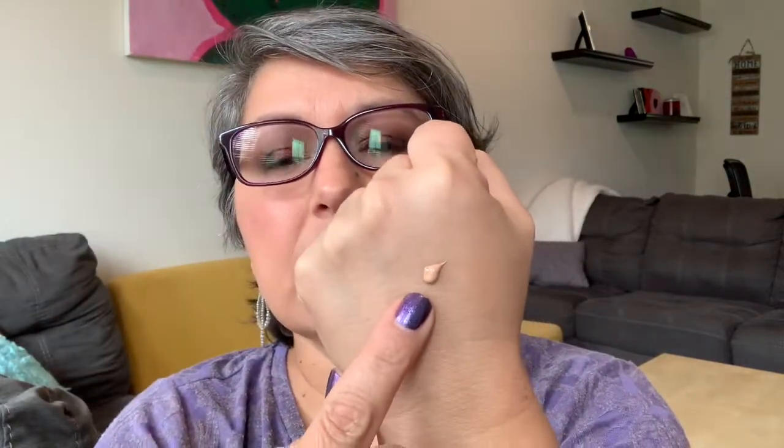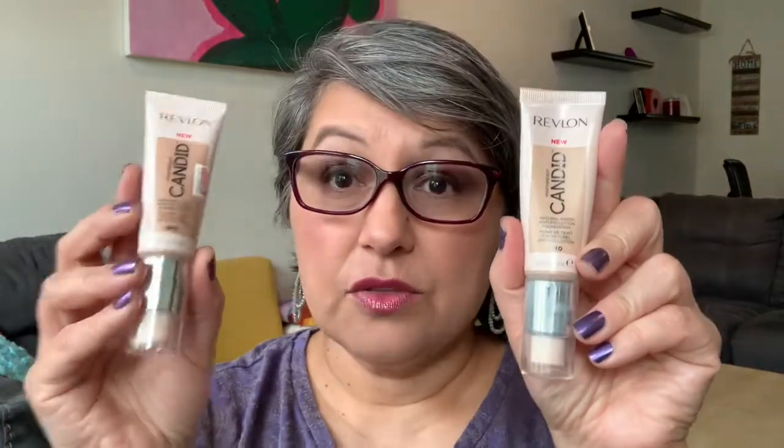And I love that it has a little pump. Let me open it. I'll show you. And you can control how much comes out. See how creamy it is? It's really thick, so it's not like a liquidy foundation. Don't expect that. This is a really thick cream. It's almost like putting a thick cream or a moisturizer on your face. So it feels that hydrating. It's really nice. So the 2 colors that I have here are 240 and 340.